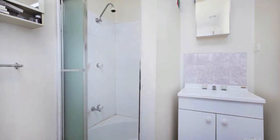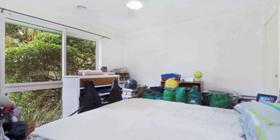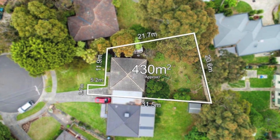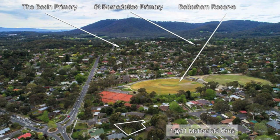Currently tenanted to a long-term tenant that would be happy to stay on and has a current month-to-month tenancy. So whether you're buying as an investment or a principal place of residence, the choice is yours.